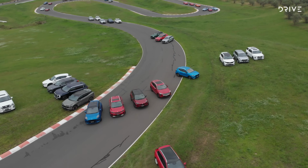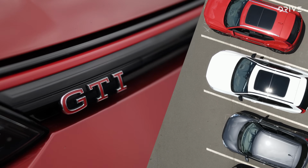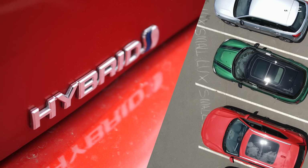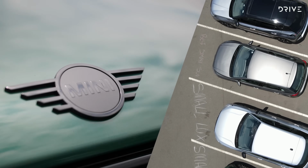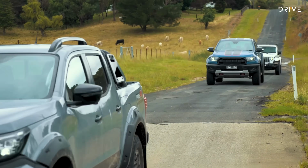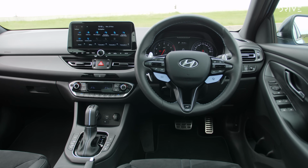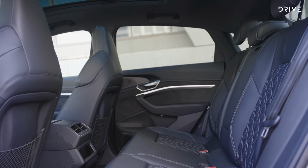Drive Car of the Year is a massive undertaking, with the categories chosen to reflect the most in-demand vehicles representing all the popular brands in the Australian new car market. Australian buyers love SUVs and dual cabs, but there's a wide variety of segments where buyers need the best advice on how to spend their money when the time comes to buy a new car.